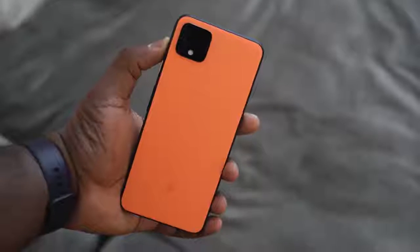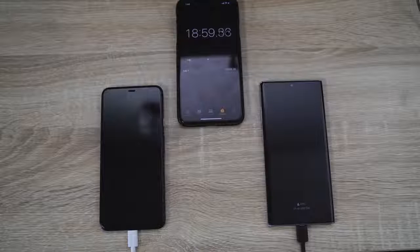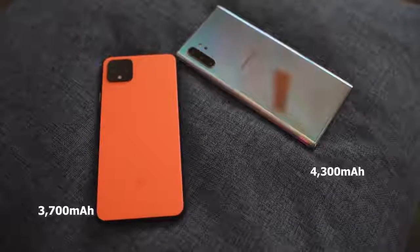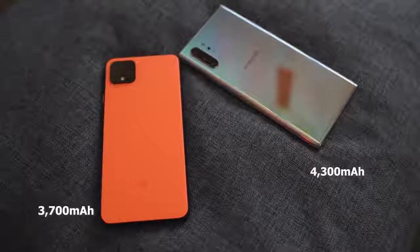So the brand new Pixel 4 XL is Google's latest entry, of course, into the top tier smartphone market. This thing comes packed with a lot of cool features, but the first thing we're going to check out, of course, is charging. The Pixel 4 XL does come with a fast charger at 18 watts, and the Galaxy Note 10 Plus has a 25 watt charger. Now, both devices have two different battery sizes, with a 3700 milliamp battery in the Pixel 4 XL, and the Galaxy Note 10 Plus has a 4300 milliamp battery. But without wasting more time, let's do some charging.